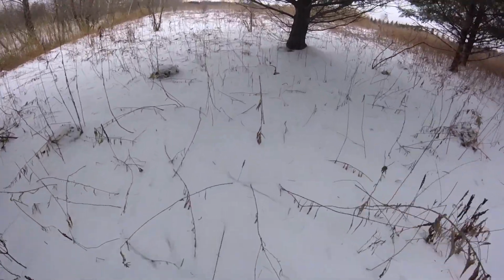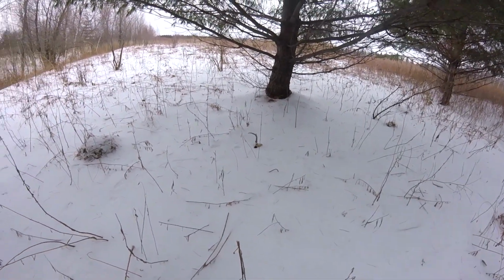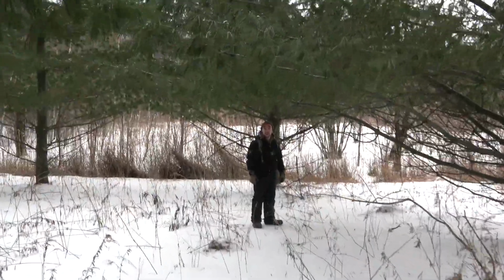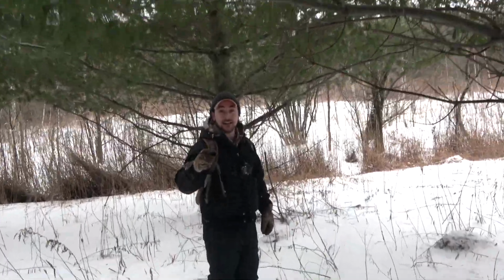Oh, horn over here, buddy, with a deadhead. Yes, sir, there's a buck on the ground, a small one. Hold on. Holy smokes, I can't believe I just stayed so calm like that. Oh yeah, buddy. First one of the year, guys. It's not a drop antler, but it is a deadhead.